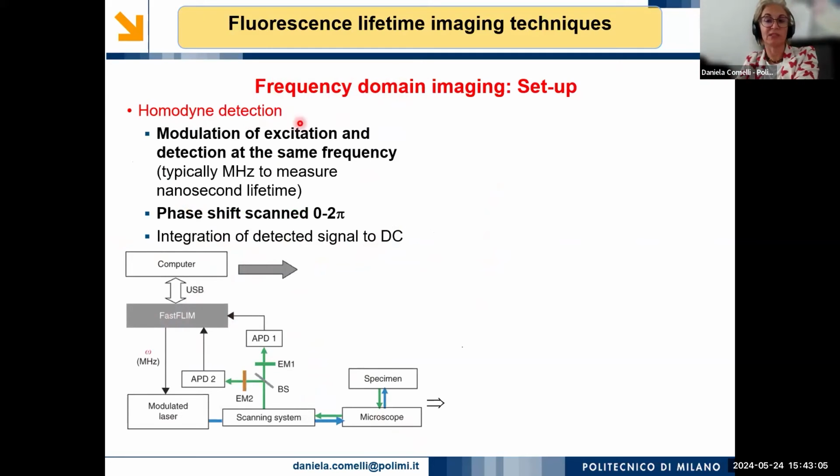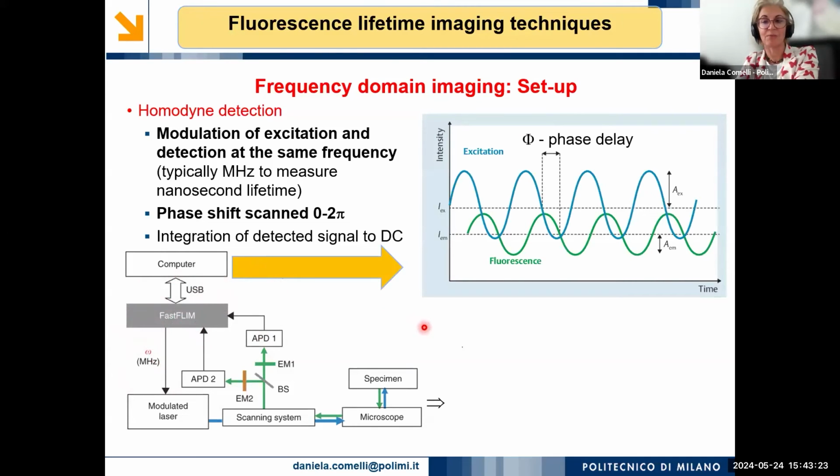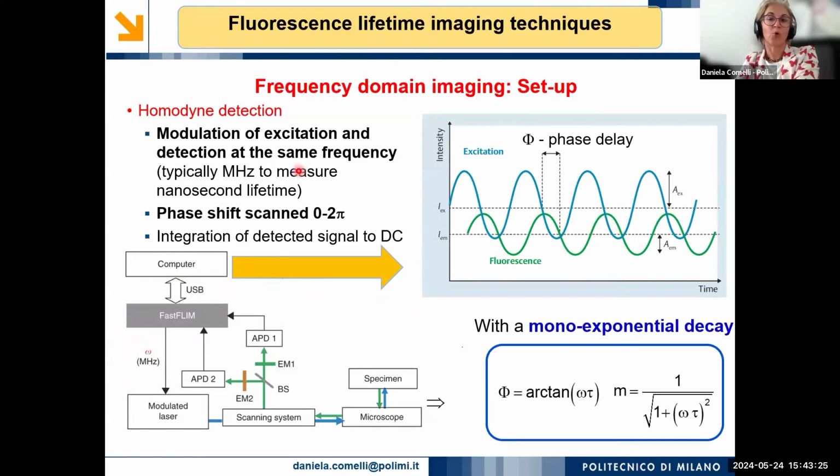approach with the homodyne detection scheme that uses a modulated laser source, but also a sensor, typically an image intensifier whose gain is modulated with the same frequency. And with this homodyne scheme, we can probe the shift in phase of the fluorescence signal by probing it over a 2 pi cycle and then reconstruct the lifetime.